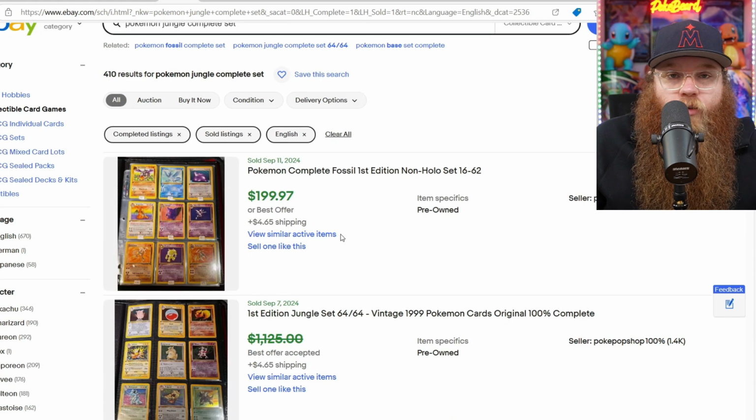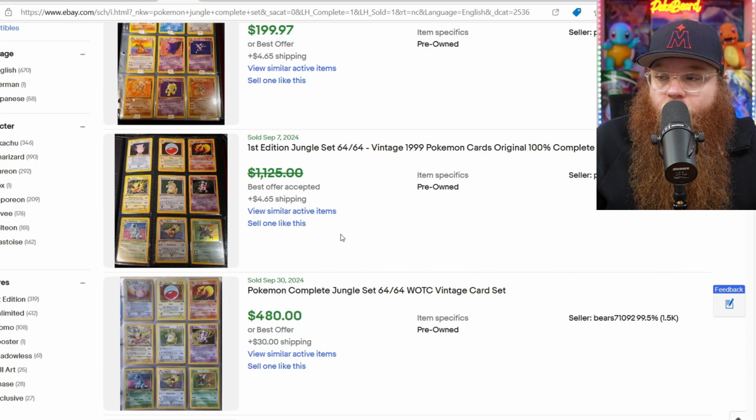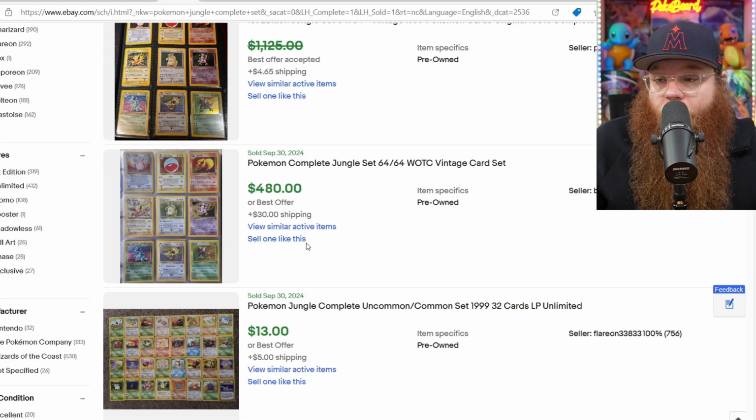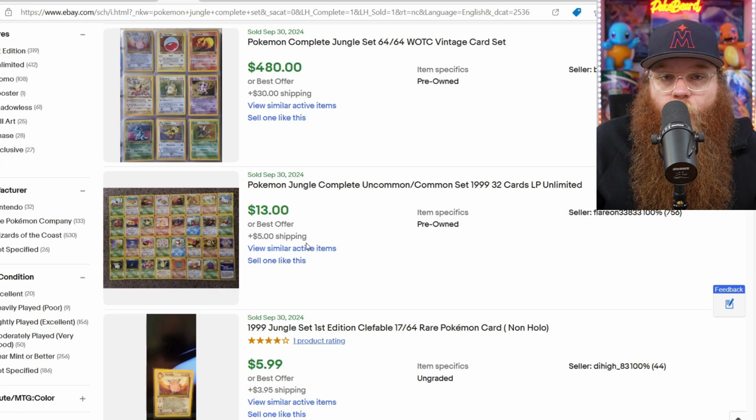So just for 200 bucks, you only need 16 more cards to go. And that is for first edition. So that's not bad. We got the complete set here for first edition for $1,125 or best offer. And then we got the unlimited for $480. So it kind of depends on your budget. But in my opinion, right now, vintage is pretty cheap. So I would try to get first edition if you can.